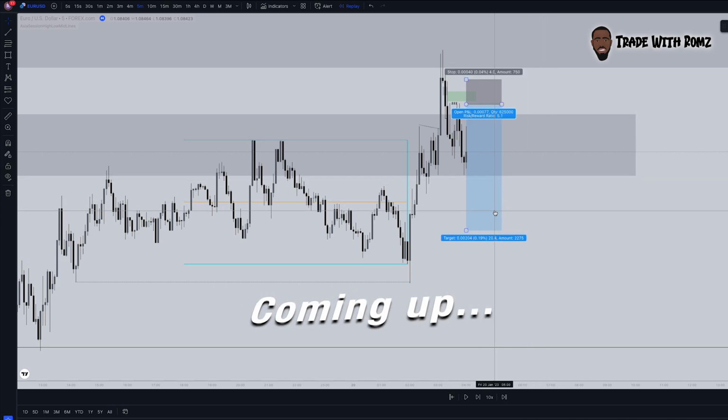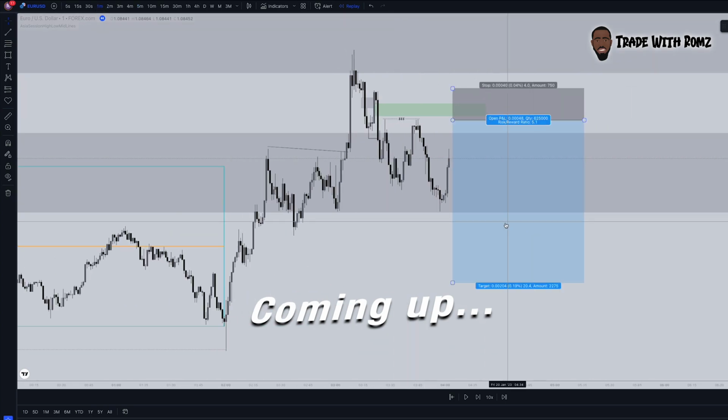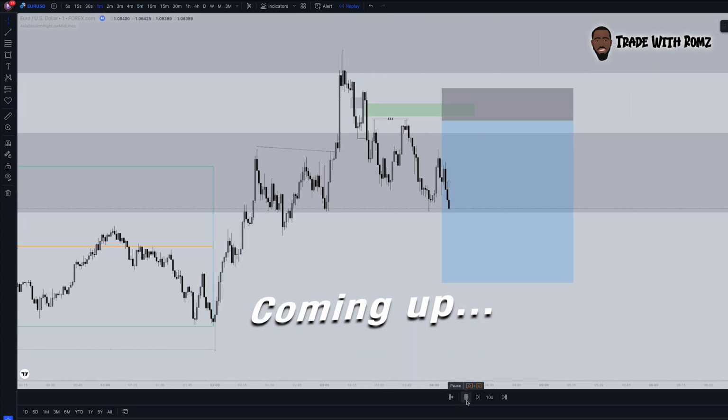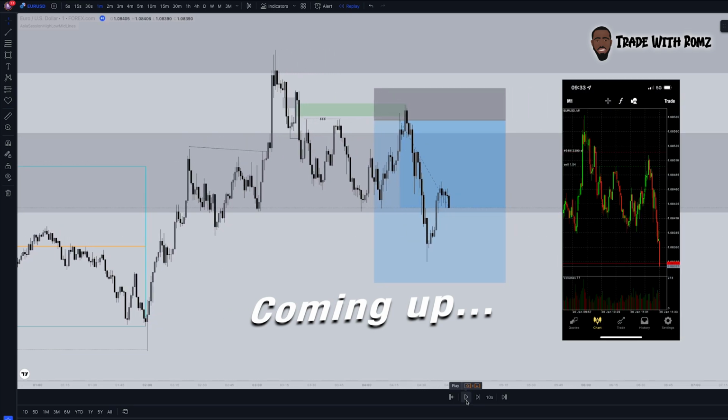So there's no way I was taking a trade, getting to 5R and taking nothing off the table, right? So I was always gonna take something off at that point. Let's see how it plays out. I set my limit, beautifully price taps in, right? Beautiful. So I'm in this trade now.